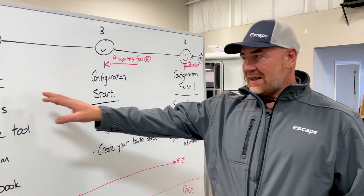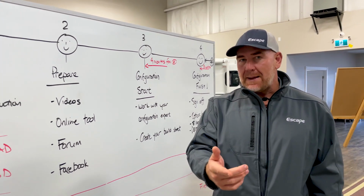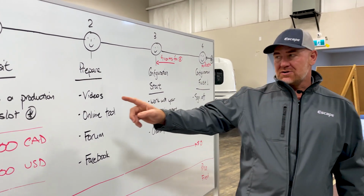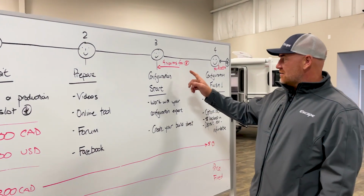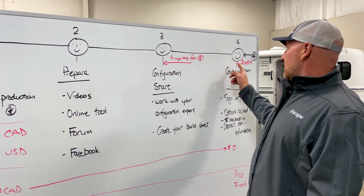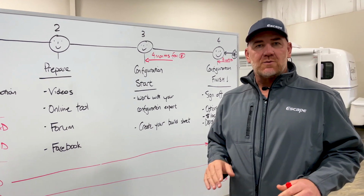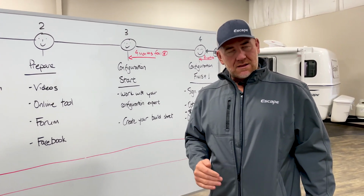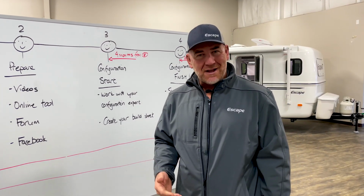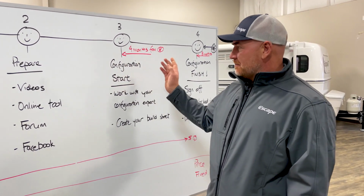Now, at that point, before we get to the configuration start, this is where we will absolutely reach out to you 4 months prior to your production completion date, or the slot that you will have got. So we're going to reach out to you 4 months prior, because when we get to 3 months prior to your production completion, we want you fully locked in. In other words, we want to have that purchase agreement locked in so we understand what it is you want. So we can get the purchase sorted, so we can get the supply chain going, bring all those parts in. That's really important. Now, back up just a little.